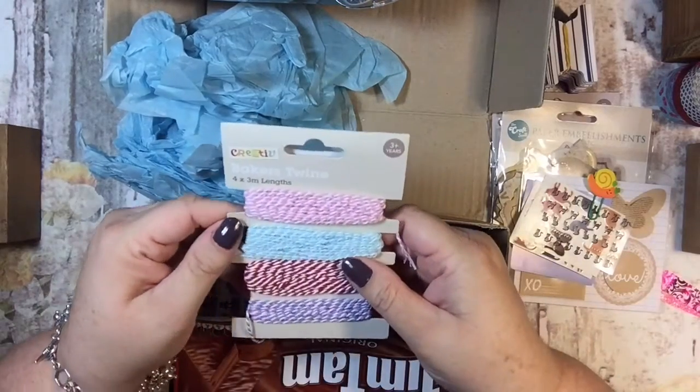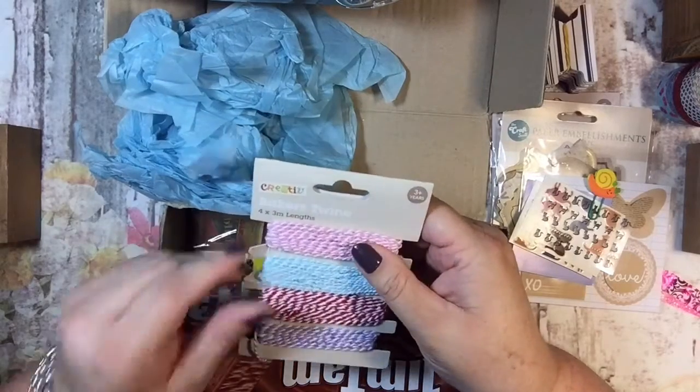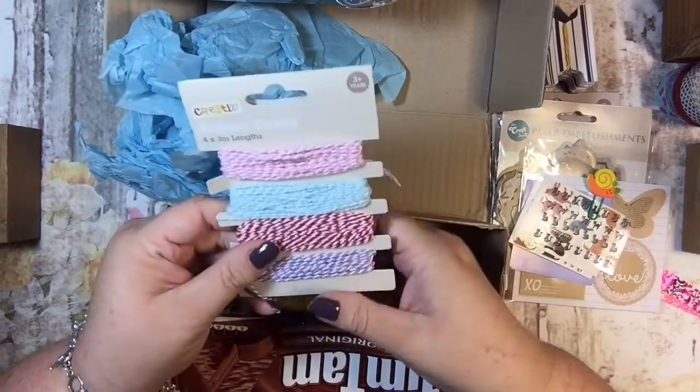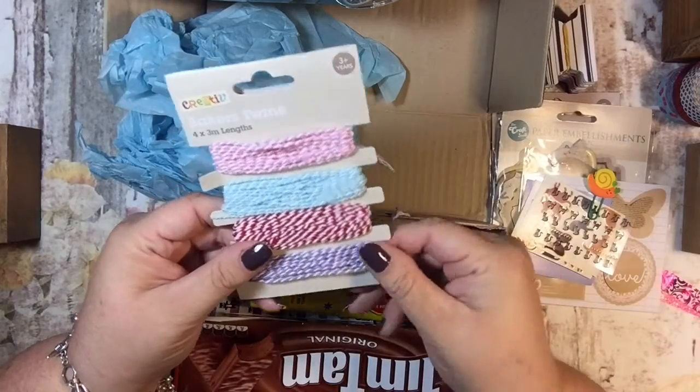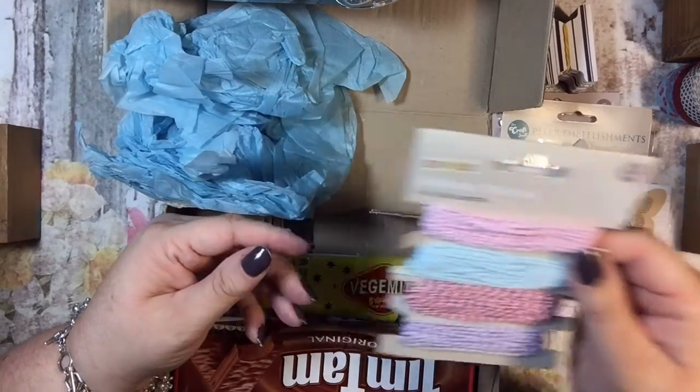Oh, and here's some of this baker's twine. I love this. I love these colors. This is like the thick, good stuff. This is nice. What beautiful colors. Those are really pretty. Goodness gracious.